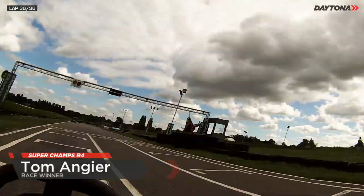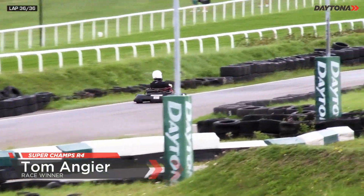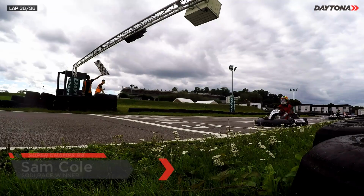takes the victory here at Daytona Sandown Park, his first win of the year. Brilliant drive! And a truly awesome win for Sam Cole in Sodi.